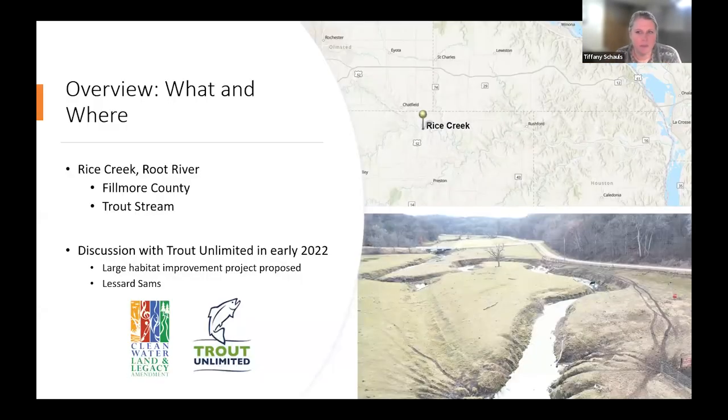So just to give you a little background here about where we are in the world, this is a map of the Rice Creek area. Rice Creek is in the Root River watershed, Fillmore County. It's a designated trout stream. It is heavily influenced by karst, many sinkholes in the watershed, fed by springs. If you've ever traveled on Highway 52 from Chatfield to Preston, you've crossed over Rice Creek.